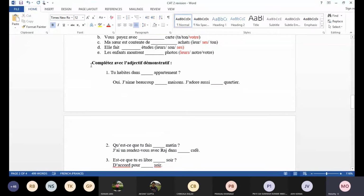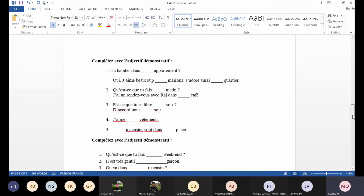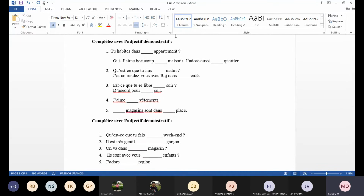Now let me take you to the following one, where compléter avec l'adjectif démonstratif. So first and foremost, you need to know what is demonstrative. Obviously in the exam it won't be mentioned. You need to recall and identify. These are the words that you got to use to fill up the blank. Let's see. So go through the rules.